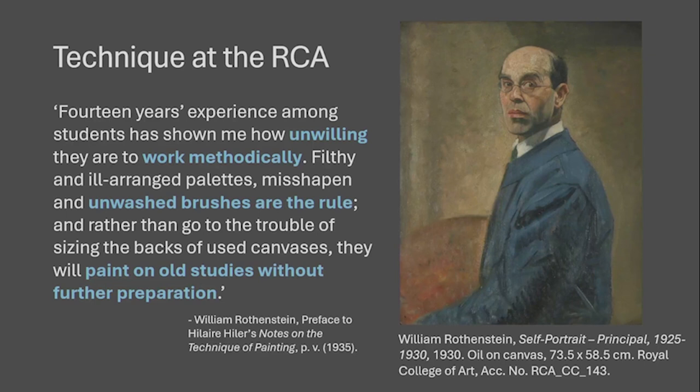But in the quote shown on the screen, you might be able to sense a bit of despairing at his ability to get that importance across to his students, a sentiment which might be familiar to any teachers in the audience. But still, regardless of whether the lessons were taken to heart, it does seem likely that through her education at the RCA, Felicia would have become familiar with standard painting technique.